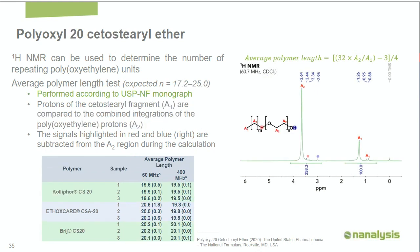For the polyoxyl 20 cetosterol ether, the method of analysis is essentially the exact same. Once again, you melt your waxy solid. This one's a little bit easier to melt, so you heat it to 50 degrees, and you prepare the sample in exactly the same way. In this case, we actually expect a value between 7.2 and 25.0 for the average polymer length. Here, the protons of the cetosterol fragment, so A1 in this figure, are compared to the combined integrations of the polyoxyethylene protons, so A2.